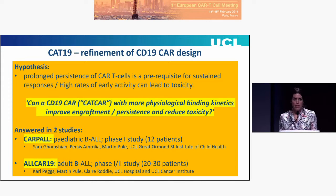So with this in mind, putting this all together, we wonder whether the CAR, because of its more physiologic binding kinetics, might actually improve engraftment and persistence. And because it's not in contact with the tumour for the lengthy periods that the likes of FMC63 is, can this potentially reduce toxicity? So as I said, we've got two studies running at the moment.